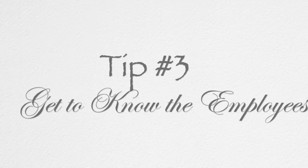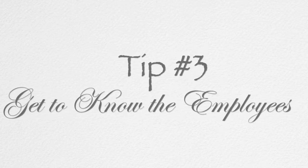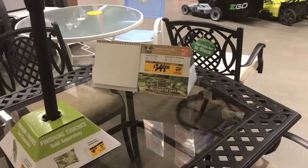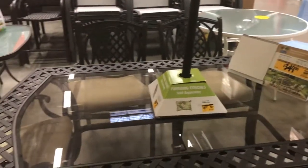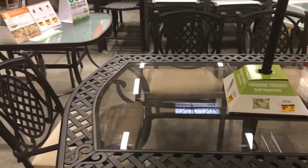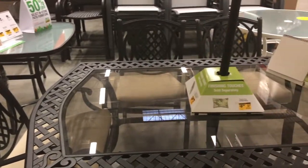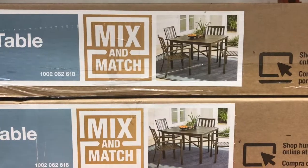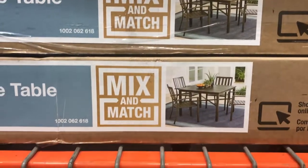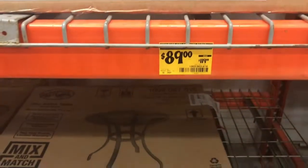So next we have tip number 3, and that's to get to know the employees. This is how I got a very good deal on my patio set a couple of years ago. I am notorious for going into stores and starting a conversation with the employees. And if it's a store that I visit frequently, I make sure that I learn their names. And so every time we go in, we may have a conversation.